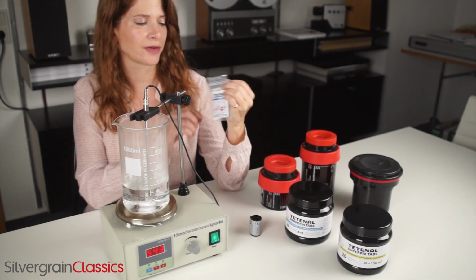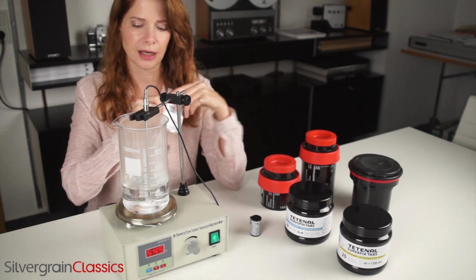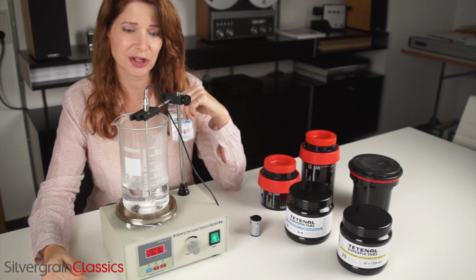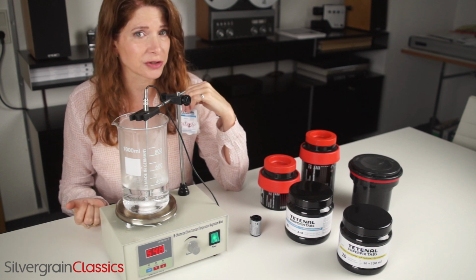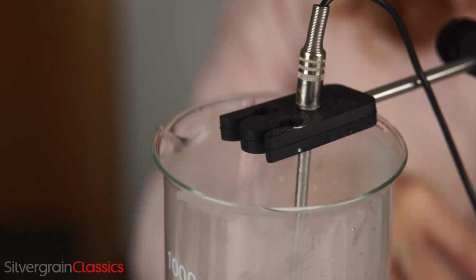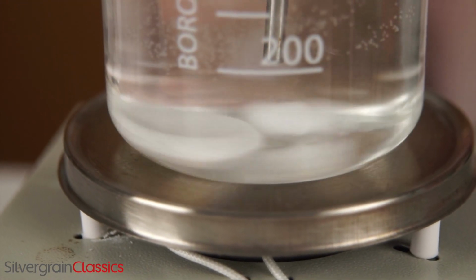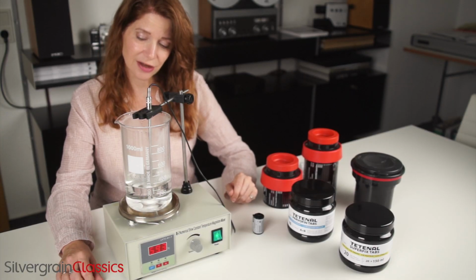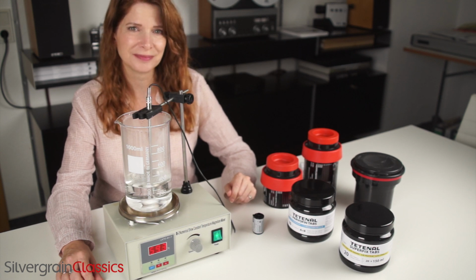Okay, so we have our Parvofin tabs, parts A and B here, and we have the water, which has been heated up to the right temperature and is being stirred by the handy dandy magnetic stirrer, so I guess we're ready to go. So now I have to wait for this to dissolve completely and then cool down a bit, but then we'll be ready to go.